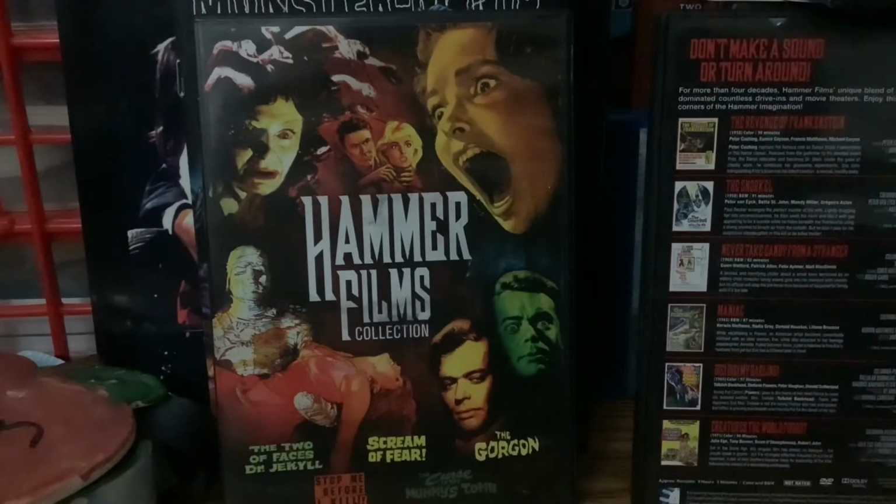Basically, the Dr. Jekyll story involves him turning into Mr. Hyde and then befriending his best friend, who's kind of a ne'er-do-well gambler played by Christopher Lee, who's also having an affair with his bored wife because he's in his laboratory all the time. So it just kind of details how Mr. Hyde spins out of control.